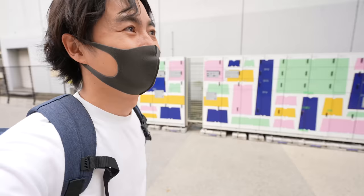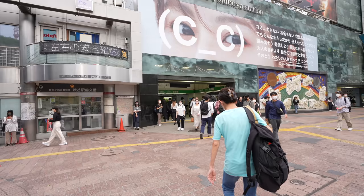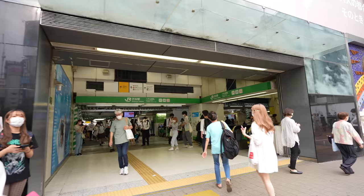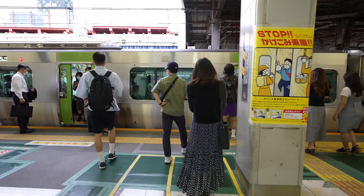Okay, next, let's go to Shinjuku. Let's go. So for going to Shinjuku, we will use the Yamanote Loop Line again. It's 3 stations away, takes 8 minutes. Let's go. The platform is number 1. So this is the way. And here we go.